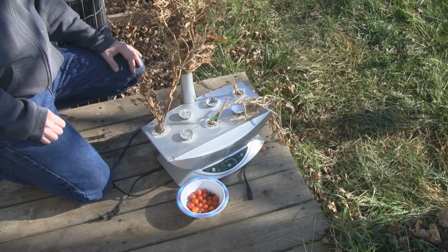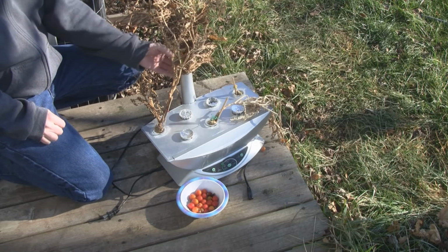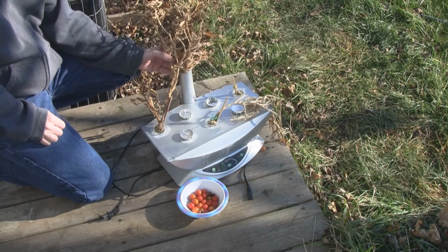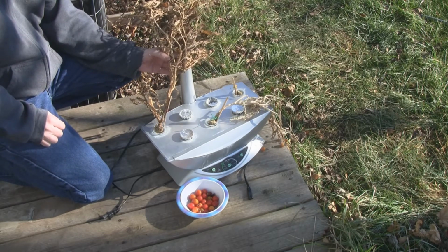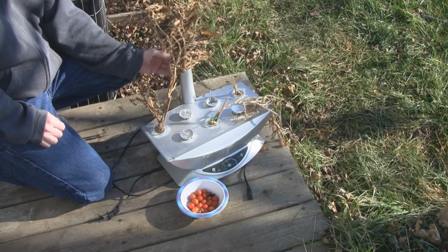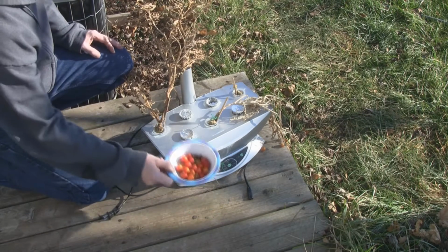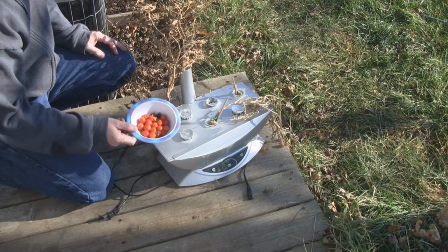Here's my arrow garden that I was growing my red robins in, and here's what's left of my red robins. I had a whitefly infestation, so I just took the whole thing and brought it outside and they froze. These plants were at the end of their cycle anyway, so I'm going to start some new ones. And here's some tomatoes that I got from them, and I'm going to save the seeds from these.